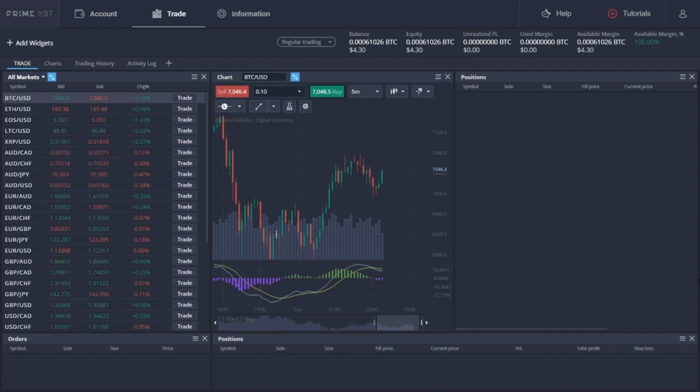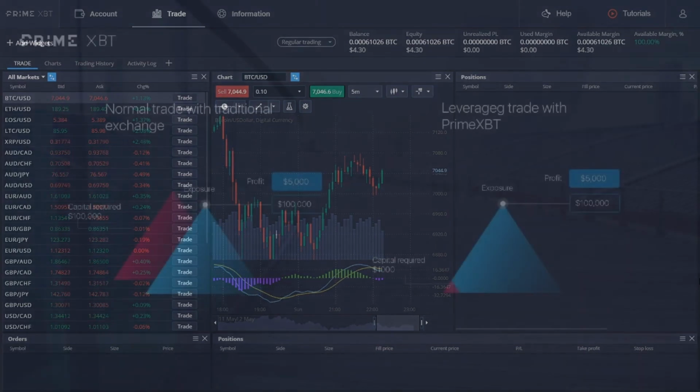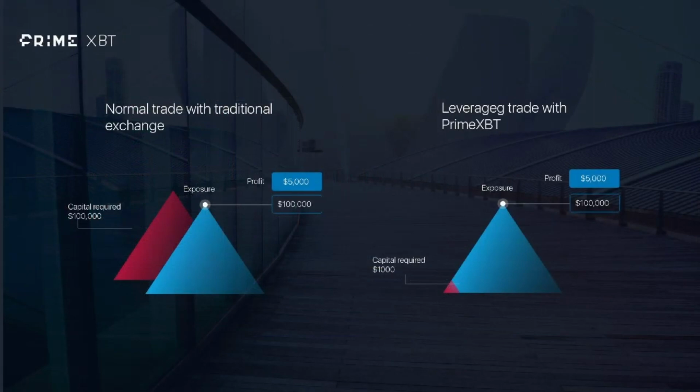Let's talk about margin trading benefits. As mentioned above, Prime XBT provides margin trading options on a range of cryptocurrencies such as Bitcoin, Litecoin, Ripple, and Ethereum. Apart from cryptocurrencies, Prime XBT also offers FX, commodities, and stock indices margin trading, all from a single Bitcoin-funded account. The main advantage of margin trading is that you can leverage a regular position without having to hold the required traded asset amount in your balance. What's more, it allows you to open trading positions in both ways, long or short.